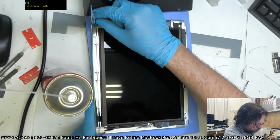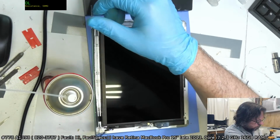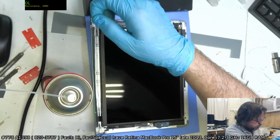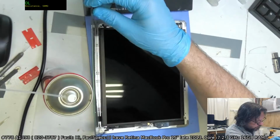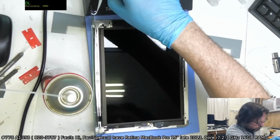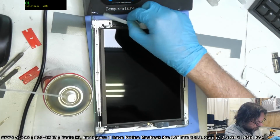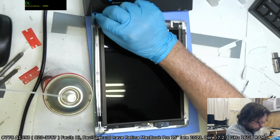The danger zone time now. We've actually taken the adhesive tape layers off. Oh man, this feels like it's old stock. This is kind of ASMR-ish, I guess, if I don't talk.